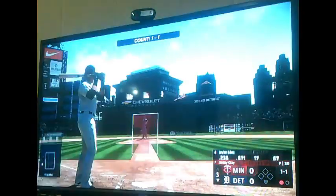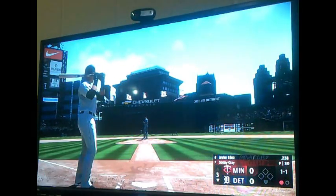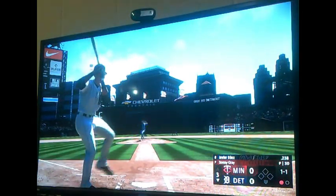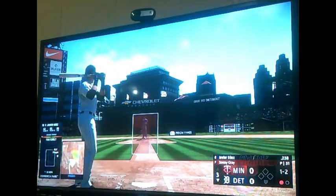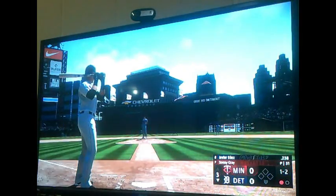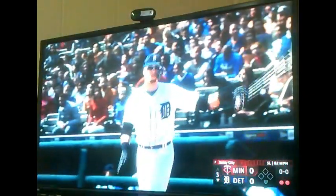Now it's Javier Baez. Second baseman. 1-1. Gets him to chase after that one. No, that's that slurve right there. He's doing extremely well. Just a ton of break. So tough to get that barrel to. And down on strikes. 2 away.